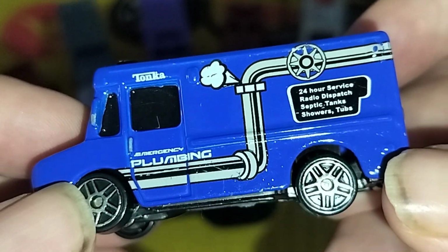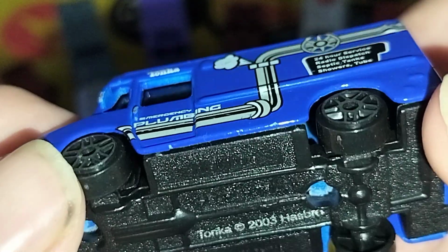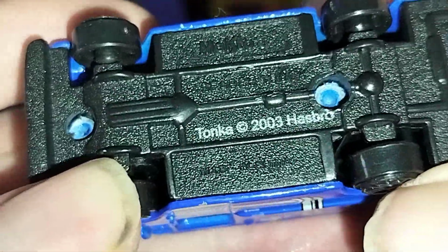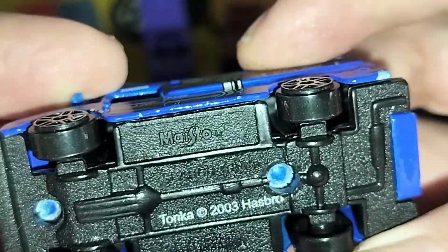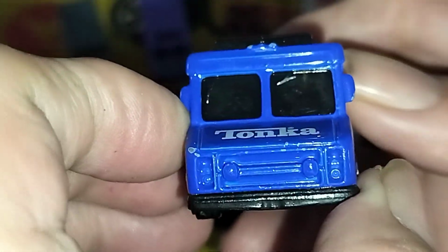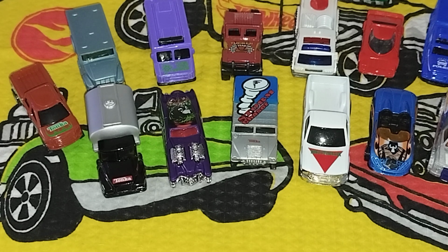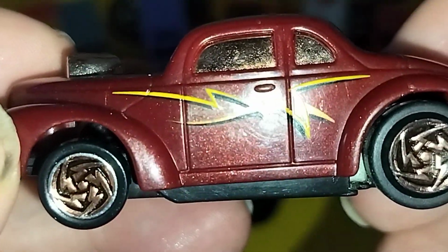Here's another one. It looks like a sewer truck. 24-hour service, radio dispatched. Another Tonka. Maisto. It's hard to read that. Anyway, 2003. Nice looking step van. Okay. Oh, look at those gold rims. This thing's cool.